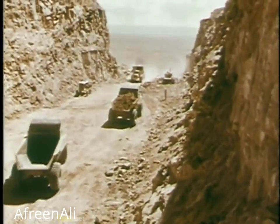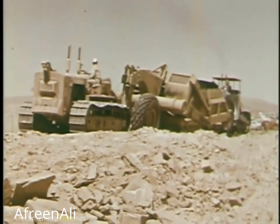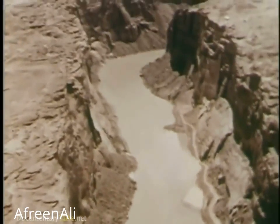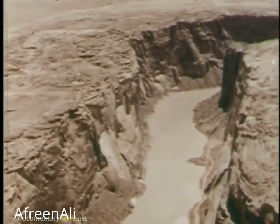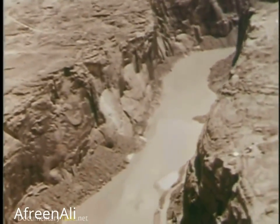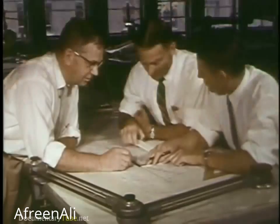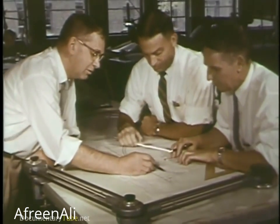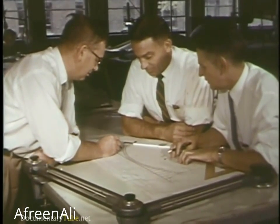New highways were built to reach the dam site through Arizona and through Utah. New highways through two states, each ending at the rim of Glen Canyon. Glen Canyon Dam, a huge construction project bisected by a 700-foot deep canyon and no way to cross. The only answer was a bridge. A long, high steel span to link the canyon rims. Construction of the bridge was soon underway.